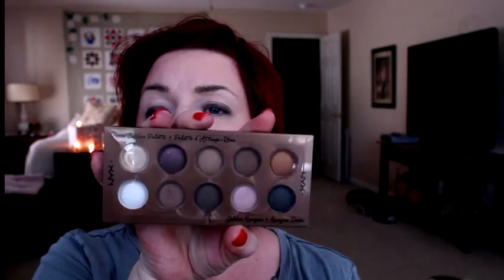Then I'm going to take my NYX Cosmetics Dreamcatcher palette. I've had this for a little while, but usually their palettes stay around. And this is Golden Horizons. Okay, now I had it open and now I can't get it open again.